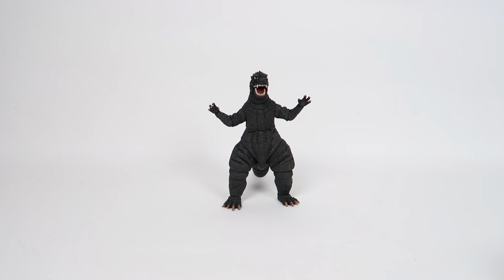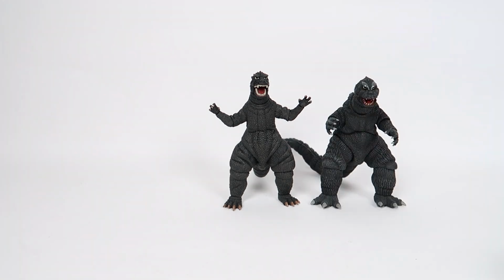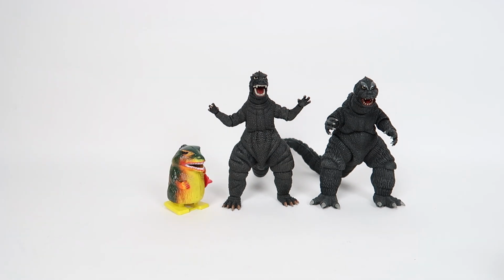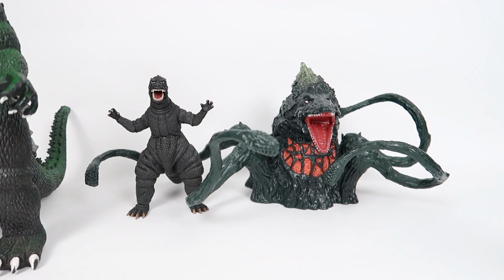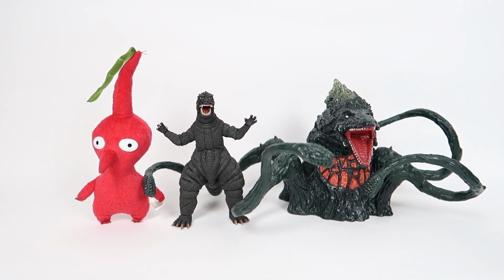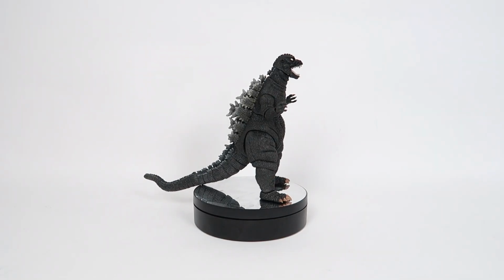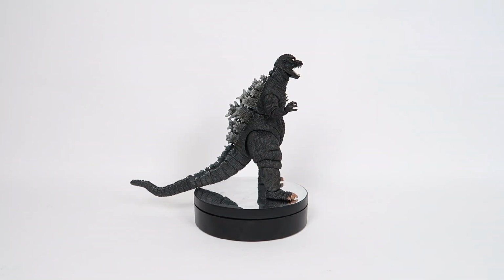Now it's time for the size comparison. OG85, NECA NES Godzilla, Stiff Boy 64, Wind and Walk Bootleg Godzilla, Bandai Biolante, hold on, 13-inch Imperial Godzilla, and not sure if official or fake, Fred the Red Pikmin. And that's about going to wrap this figure review up, everybody. And that's it. That's the comparison, that's the review.